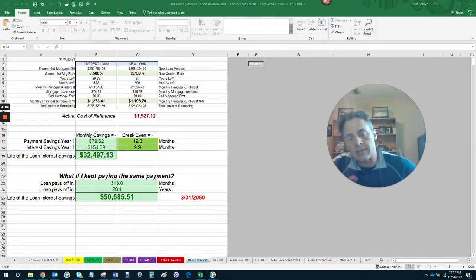So that tells us that as long as you hold on to this loan for 12 months, it didn't cost you anything. There was no negative effect of it. In addition to that, it would save you about $33,000 over the life of the loan and about $80 a month. So in looking at that, we're then going to come out to how I came up with that.